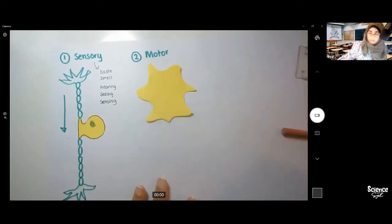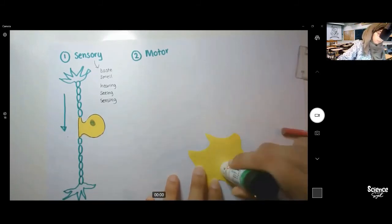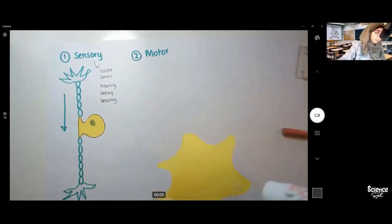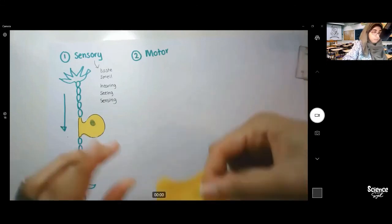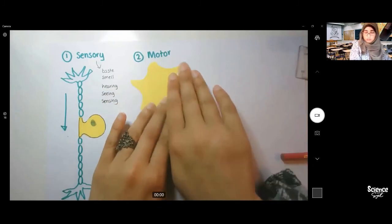And then your motor neuron, let's stick that down first of all. Where's my glue stick? Glue, glue, glue, glue, glue.